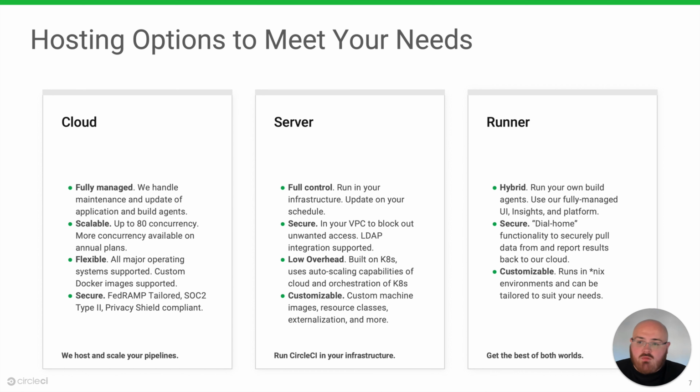Second is our server offering, which allows you to get the best-in-class CI and CD system hosted on your own infrastructure. With our server offering, you are able to get fully in control on how you scale and operate your own infrastructure. Lastly, CircleCI also supports a hybrid model, which allows you to use our cloud platform and have a self-hosted agent in your own infrastructure.